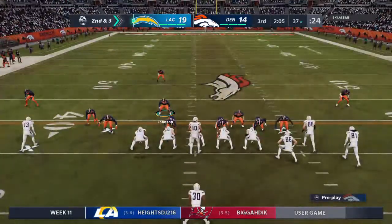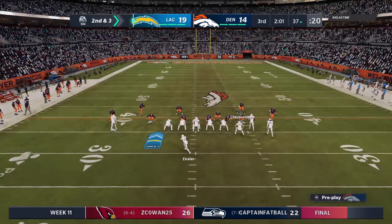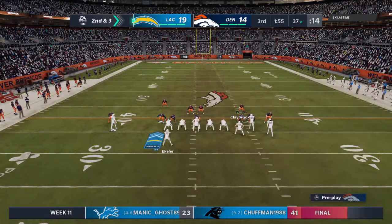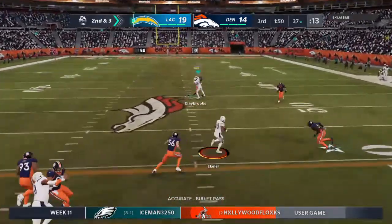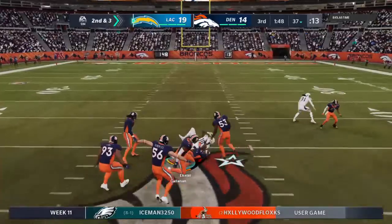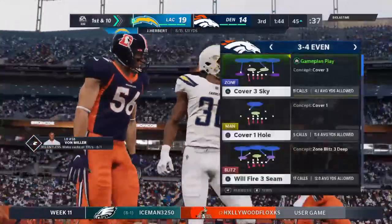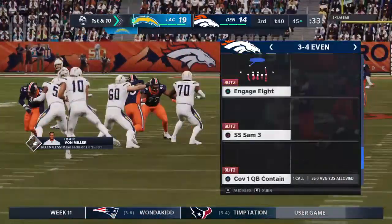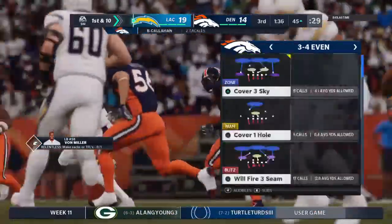So they'll come up after the gain of 7 on a 2nd and 3. Back to throw here, Herbert. This is swung out to Eckler. And he'll be taken down across the 50 at the 45 in enemy territory. That one good for a first down pickup of 18 yards. First down, Chargers.